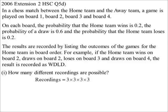Okay, well, on each board, you could either win, lose, or draw. So there's three possibilities on each of the boards. 3 to the power of 4, 81. So that's possibly the gift mark of this question. So hopefully we'll pick that one up, fingers crossed.